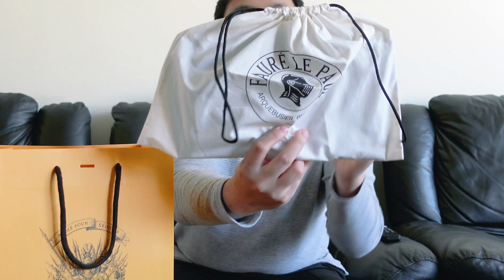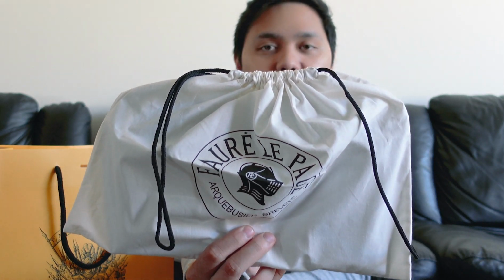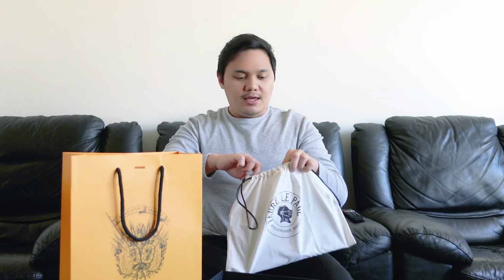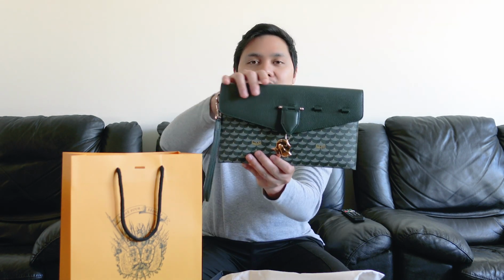Okay, so this is what their dust bag looked like. Ta-da! I think it's really nice. It just has the Arthur logo in front. And I'm so excited to show you guys. This is what I purchased. Ta-da!